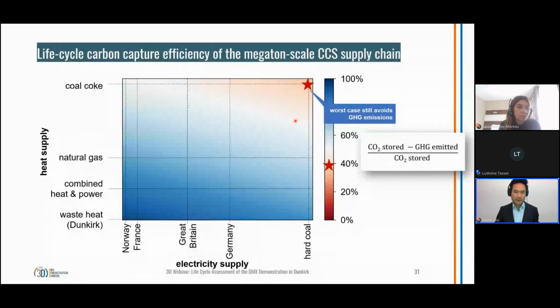Where are we actually in the 3D project? Well, in the 3D project, we really benefit from the location in northern France and the availability of waste heat from the steel plant. And this is why we end up all the way on the other side of this plot. So with a low carbon electricity supply from France and a lot of waste heat availability.